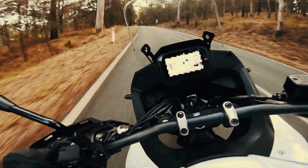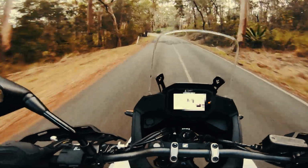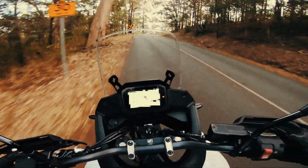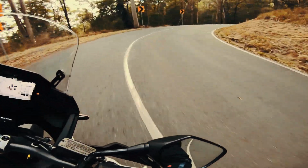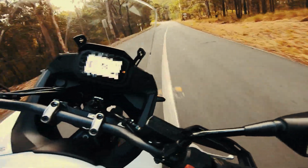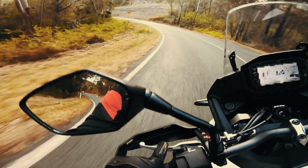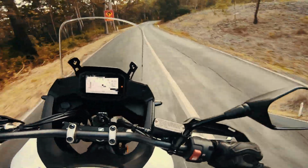The dual sport tyres are an obvious compromise, but in the dry at least, plenty of grip. Oh, scraping the peg there. Touches down a bit earlier than I would have expected, so I'm glad to have noticed.